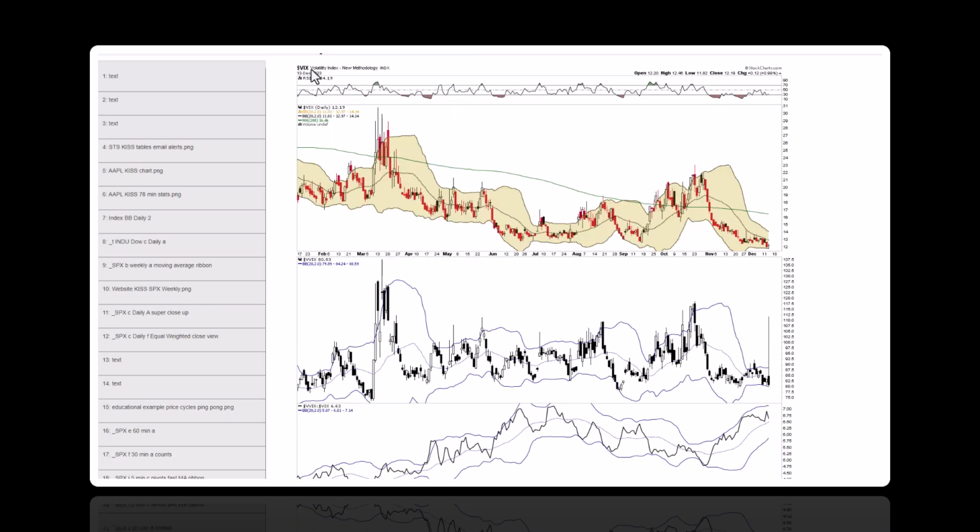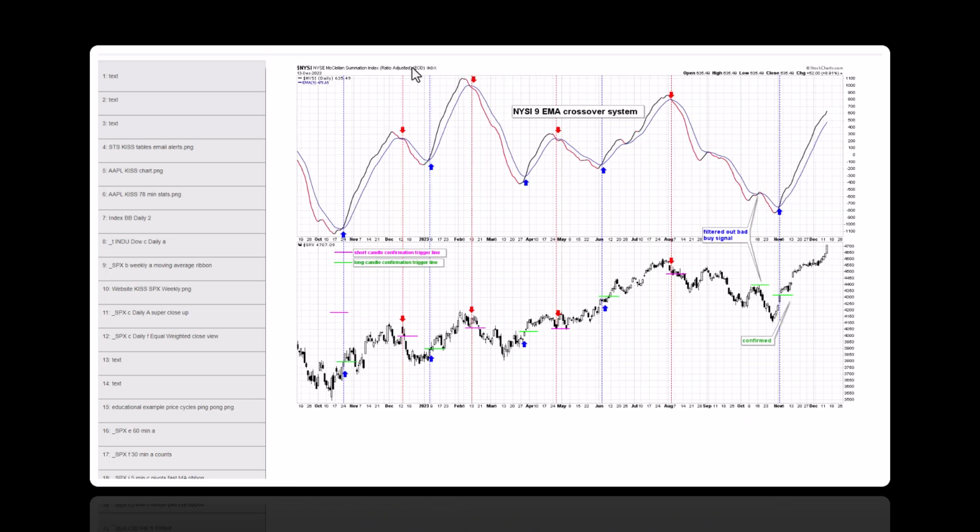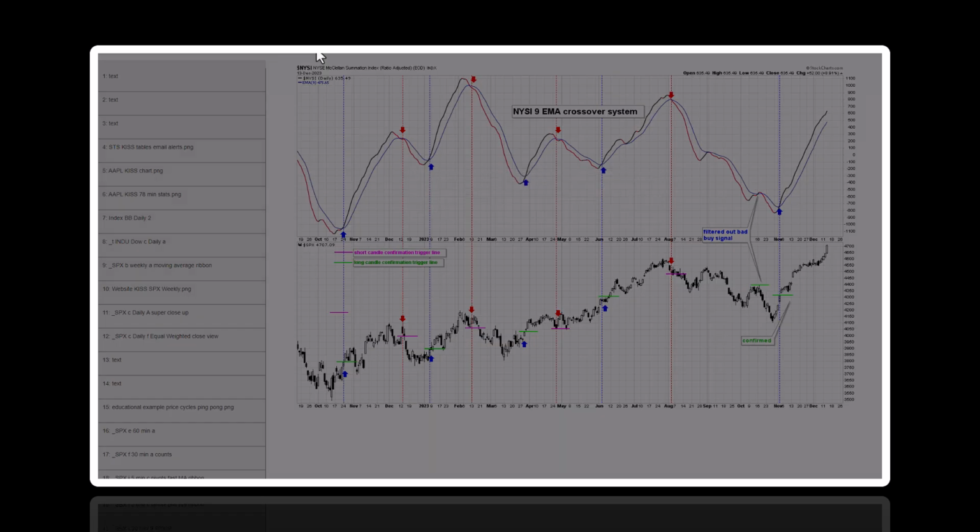Chart number 28, here's the VIX and the VVIX together. Now the VVIX was down today, but the VIX was up actually. Looking at some of our trending indicator systems, here's the NYSI 9 EMA crossover system. Like I said, beautiful entry there in early November. Right? Beautiful signals on this system.